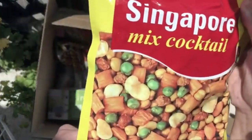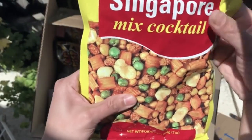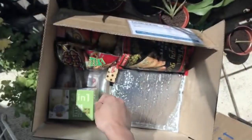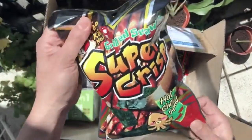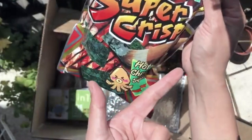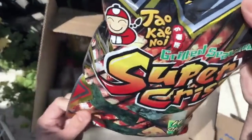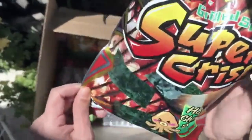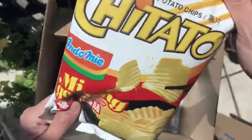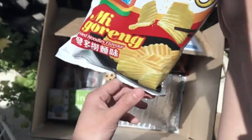A Singapore mixed cocktail. I ate Bombay cocktails before. From the picture, it looks nice. Here we go. What's this? Super crisps. Yeah, this is the right one. Crisps, not chips. Another spicy thing. I love spicy and I like seaweed, so yay!